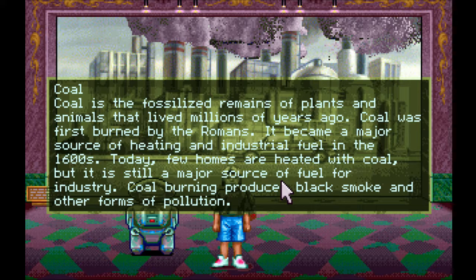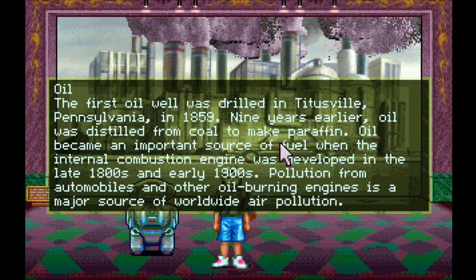Coal was first burned by the Romans. It became a major source of heating and industrial fuel in the 1600s. Today, few homes are heated with coal, but it is still a major source of fuel for industry. Coal burning produces black smoke and other forms of pollution.